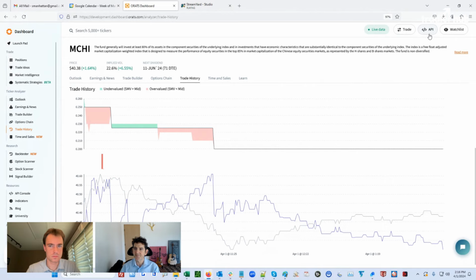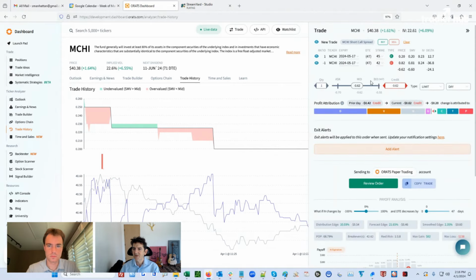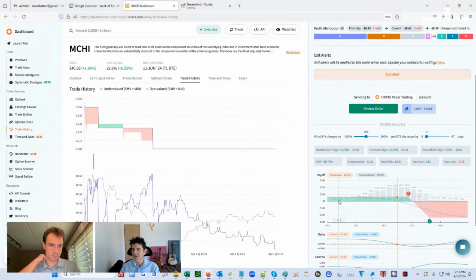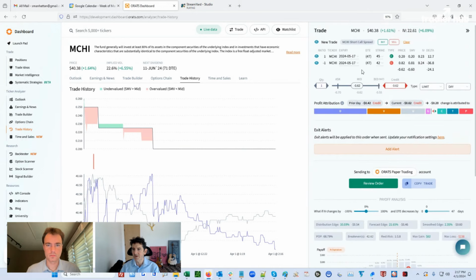So it's 62 cents. We could lose 238. We could make the 62 cents that we're selling. And so this is the payoff picture. The green is obviously we want it to go down, and the red is what we could possibly lose here. And that's at expiration. Expiration here is 47 days out.